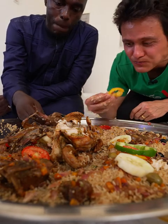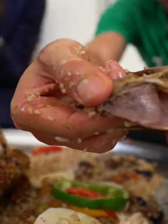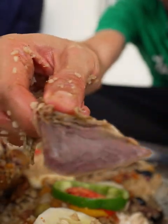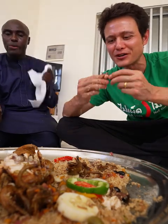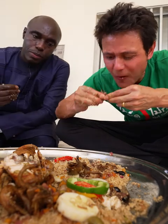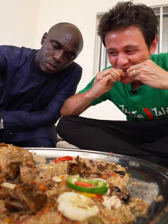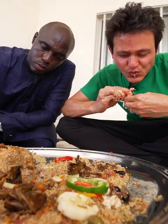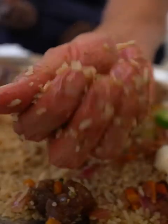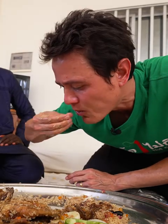That was also really good. Oh, there it is. That dove breast. Yeah, that dove breast. Incredible flavor. So lean and pure and flavorful. So complex once again. Amazing.